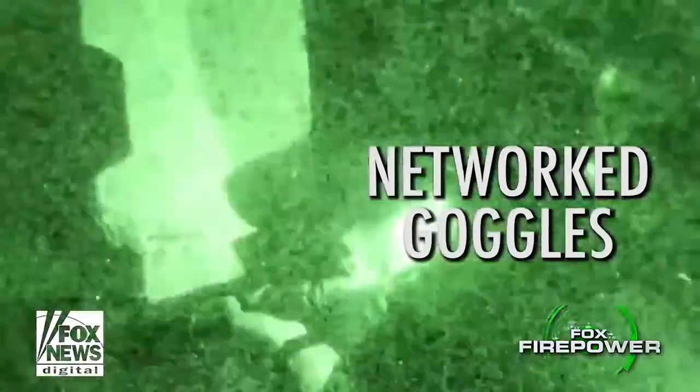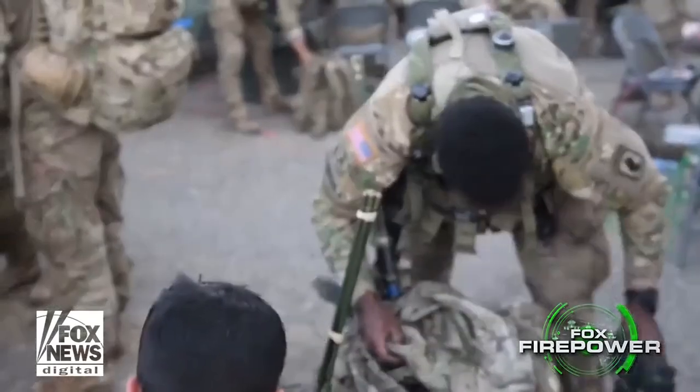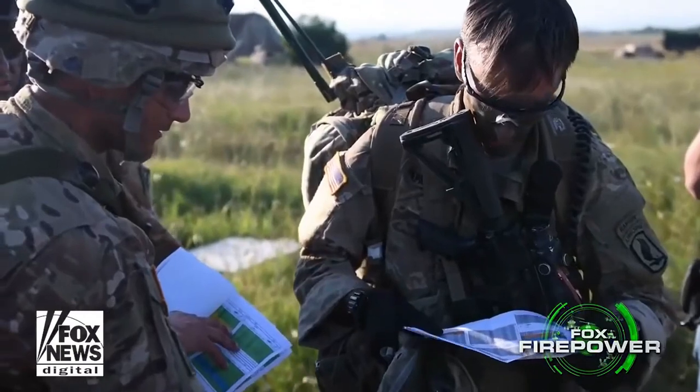So you could communicate the command, so you can see the same things that you're seeing through your night vision goggles. They can feed you information, you can feed information from team to team, so you can see what they're seeing and use that to factor into your next steps as a team. Bottom line, I'm very excited that our soldiers are going to be getting a more advanced capability. It's long overdue, and they definitely deserve it.